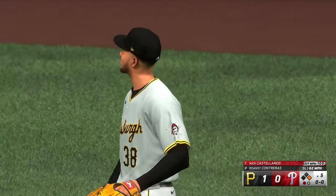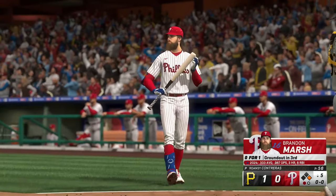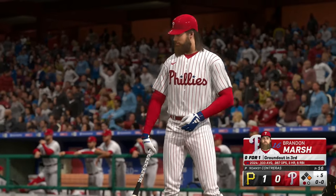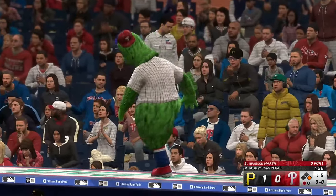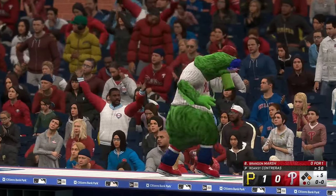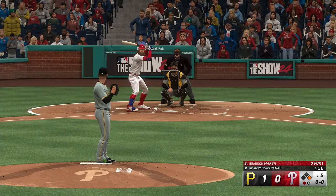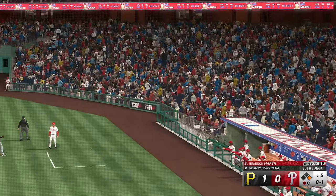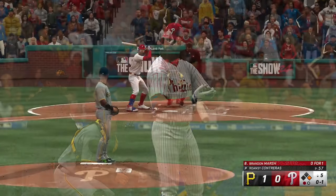Now batting, the designated hitter, Brandon Marsh. Brandon Marsh stands in for the Phillies. Grounded out his first time up. Definitely wants to stay out of the double play here. Ball on the ground in the infield. Should be an inning-ending double play. The kick and the pitch. Runner goes. And that one fouled off.